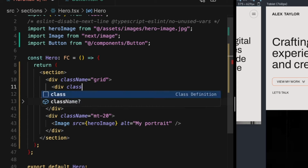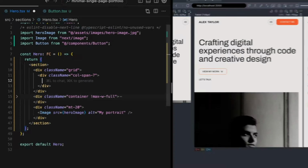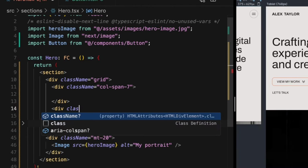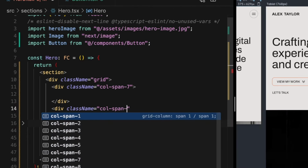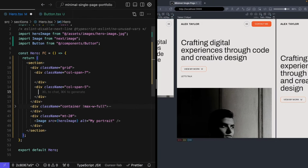So I'm going to say div className equals col-span-7. And then beside that, I'm going to have a div that spans 5 columns, so div className equals col-span-5. And then I just need to take all of my other content and put it inside this grid.